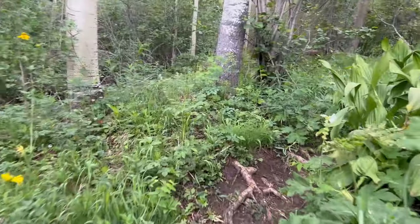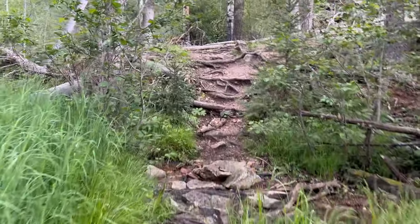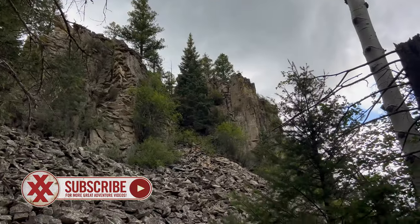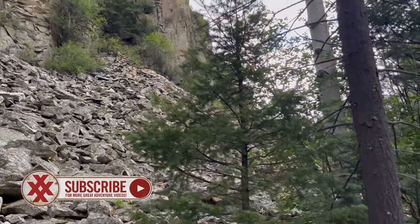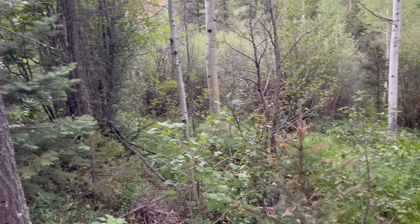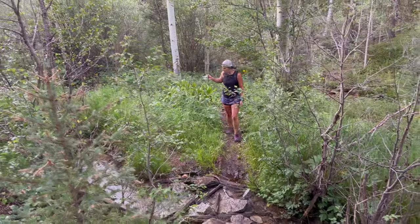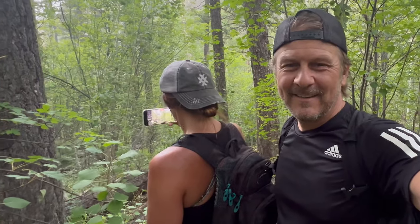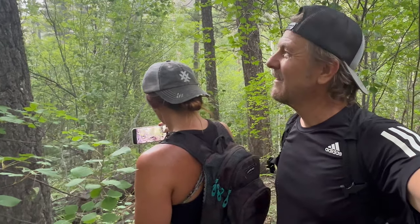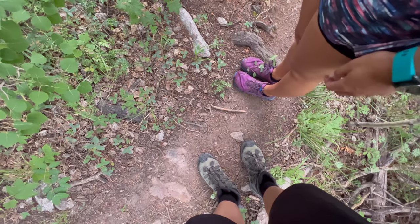Raspberry foraging. Might be starting to hail. It's coming down pretty good right now. But we're in a nice dry spot at the moment. You know how I know? Because the ground is dry.